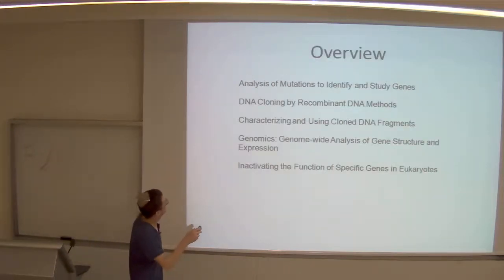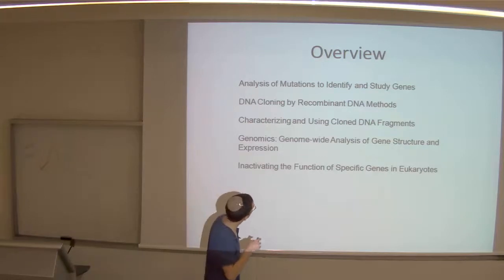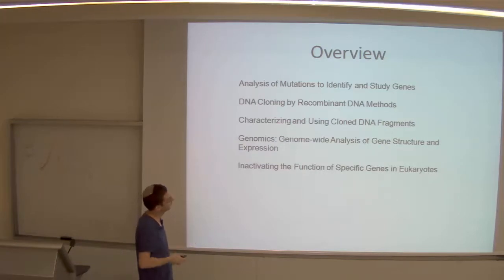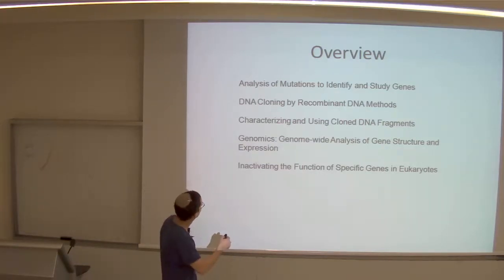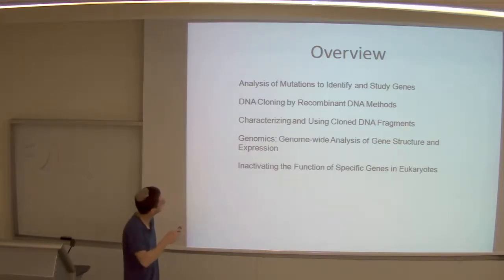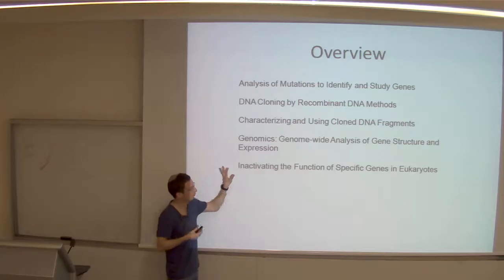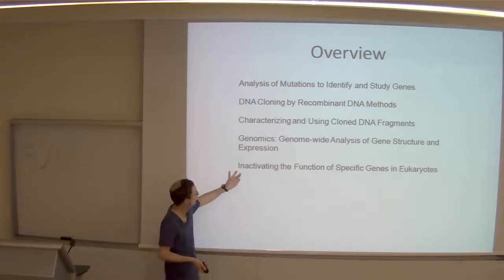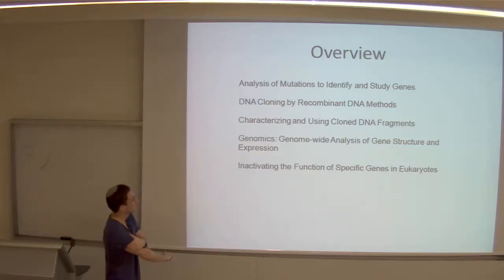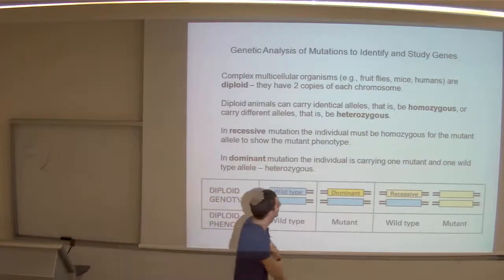Okay, we'll talk a little bit about mutations in this chapter, about cloning a DNA, characterizing the cloned DNA, and different goals we can achieve with it. We'll mention some usages for it. We will hopefully get to some words about genomics, which is a continuation of a way to use a cloned DNA, and we most usually will not get to this last point, because as I say, I want to go with you over the assignment, which deals with inactivation of genes in organisms. Okay, maybe let's do another slide and then take the break.